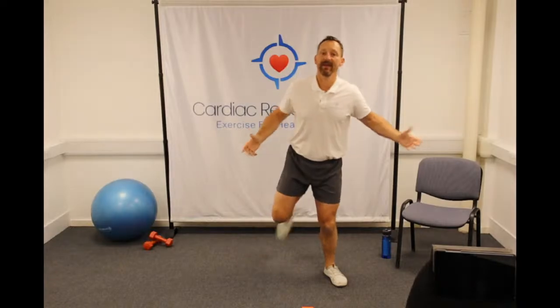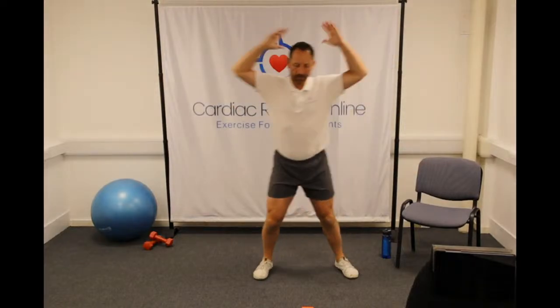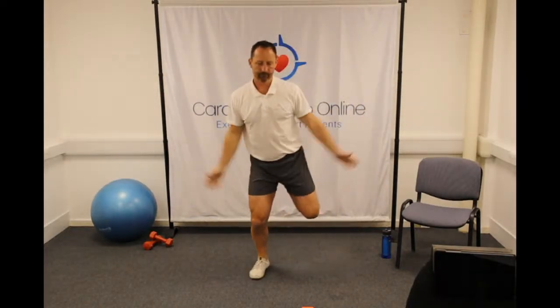Okay, hands, hips, heels up to your bum. Now we can add the arms if we need to make it a little bit harder. Also test your coordination as well. That's good, guys. Okay, now reaching up if you like. And down. And up. 2 down, 2 up. And march. Guys, well done. Okay, looking good there.